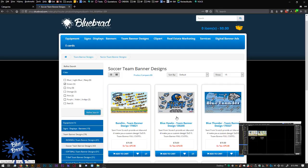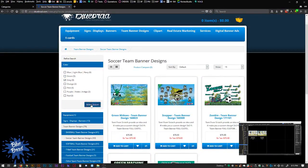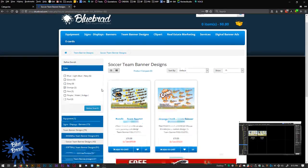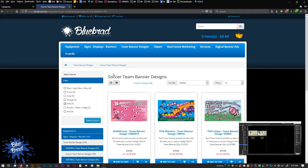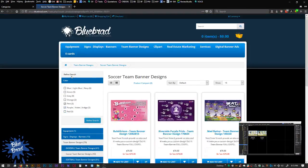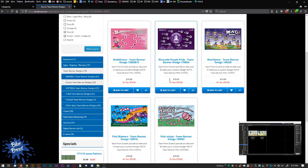Check that, switch it to green. Bam. Gray. None. Orange. 2. Bam. That way you can filter by your colors. So if you have pink and purple on your team, these are the ones that I have so far.